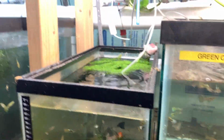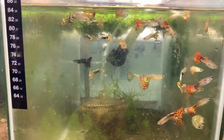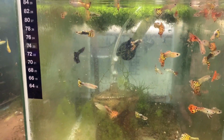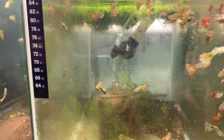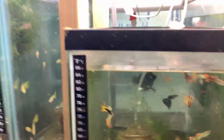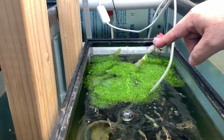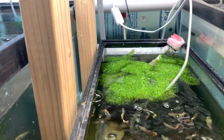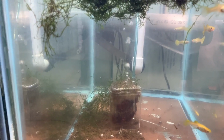Moving along to the red cobra male tank, as well as the black Moscow male tank, and some of the steel heads, jade heads. Nothing really special there. What is that? Oh, there was a black Moscow just laying in the weeds up there, and I could have sworn he was dead. He was just sleeping. Gold cobras, yellow cobras, gold cobras, looking good. Didn't have any losses in this tank.